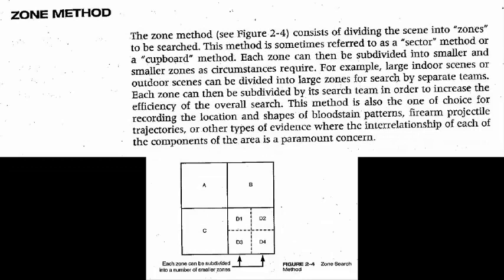Zone method. The zone method consists of dividing the scene into zones to be searched. This method is sometimes referred to as a sector method or a cupboard method.